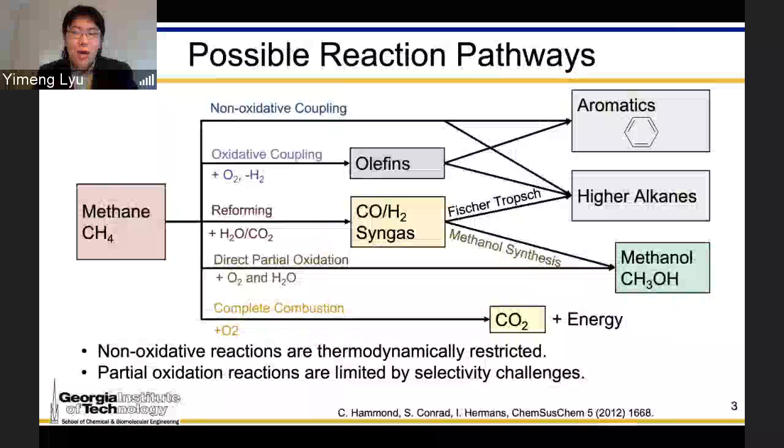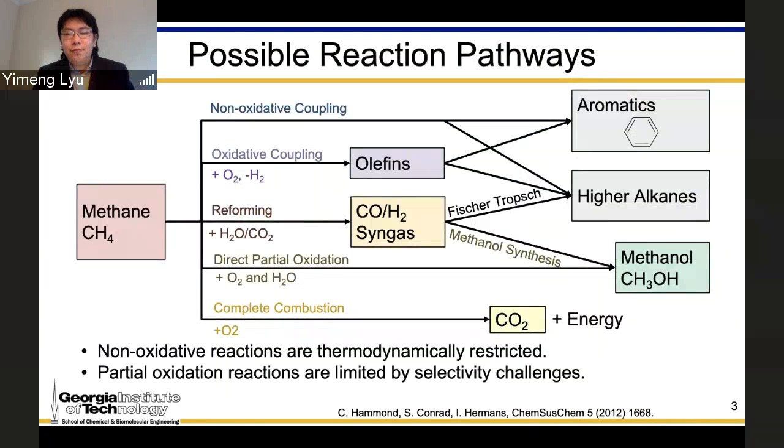So ideally, we want to have a direct partial oxidation route, which produces methanol using cheap oxidants such as molecular oxygen or water. However, these partial oxidation reactions often face fierce competition from the combustion of methane to CO2, and hence it's challenged by a selectivity limit. And finally, we can always just burn methane and get energy, but this produces CO2, which is a major greenhouse gas.